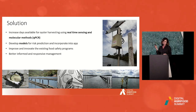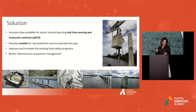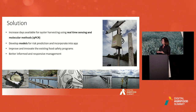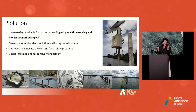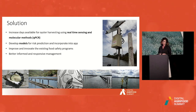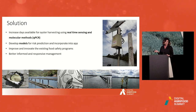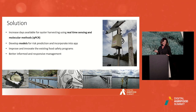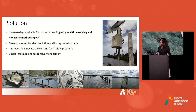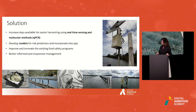So we wanted to develop those methods to detect bacteria, so different types of bacteria, whether it was coming from cows, birds or humans, or just general E. coli, and also qPCR tests for harmful species, harmful algae species. And we also wanted to develop models that we could incorporate into apps for the farmers, and the aim overall was to improve and innovate the existing programs and to provide better informed and responsive management.